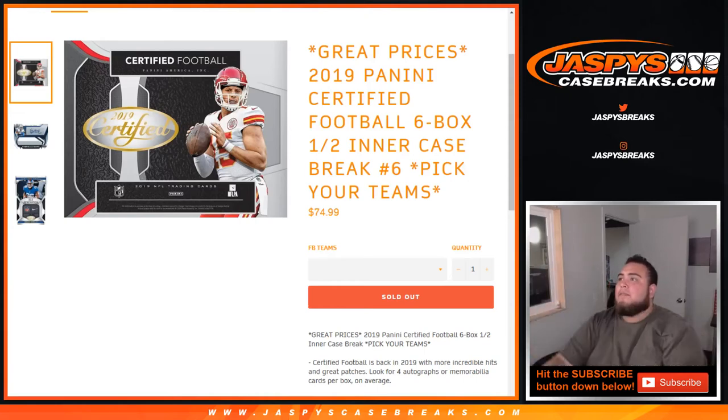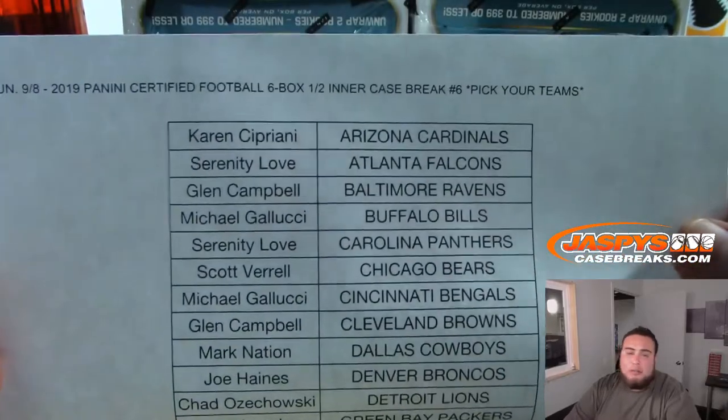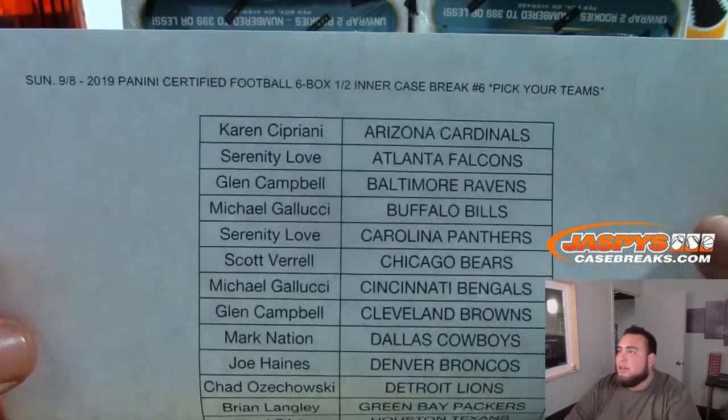Filling the second half, 2019 Panini Certified Football 6-box half inner case break number 6. So this is the remaining 6 boxes from the first inner case from the Fresh Master. So when we post up number 7 and 8, that'll be the second half of the Master Fresh inner case.